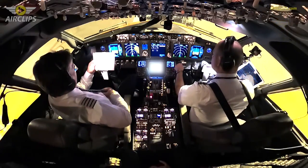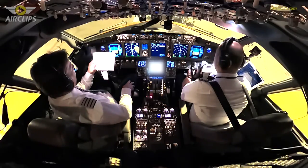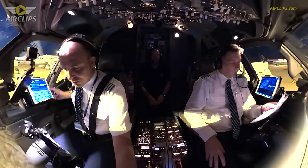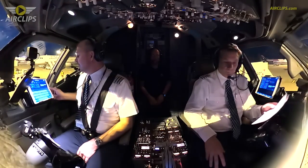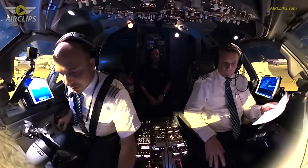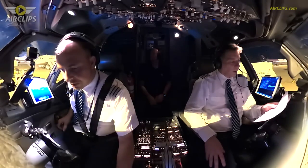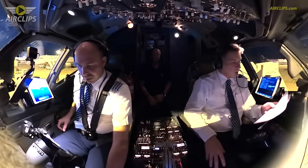So, Felix, I have a zero fuel weight of 53.4. I've already checked with the OFP, and it says 200 kilos less than expected. Yep. Makes 66 tons for the takeoff weight. 66 exactly on the load sheet.